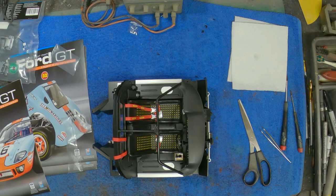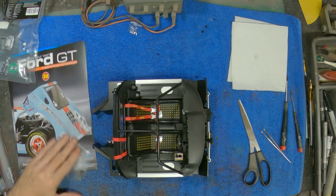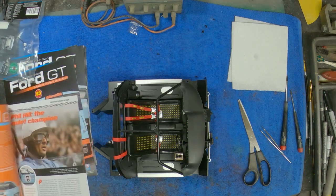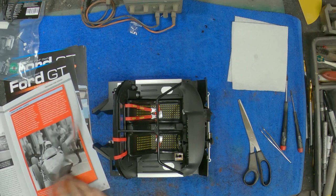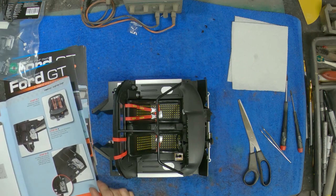Okay. So we're moving through our parts packs pretty rapidly here, you guys, which I thought we would. Make sure we're not throwing anything away. Okay, let's take a look at the next one. And Phil Hill, the Quiet Champion. More Le Mans history.